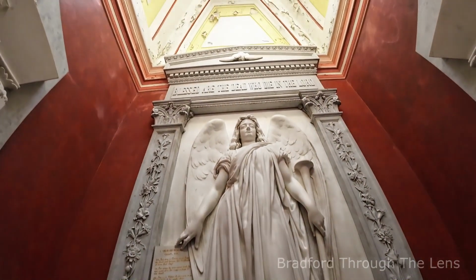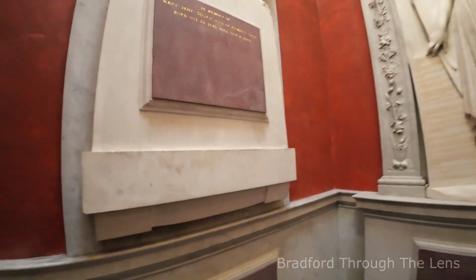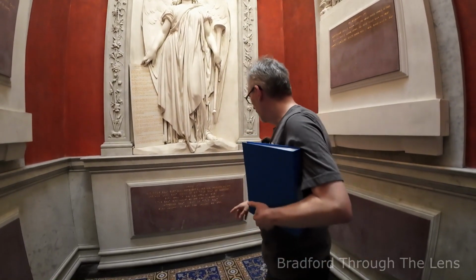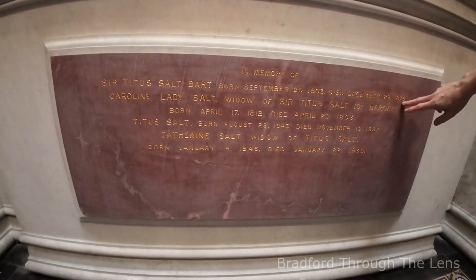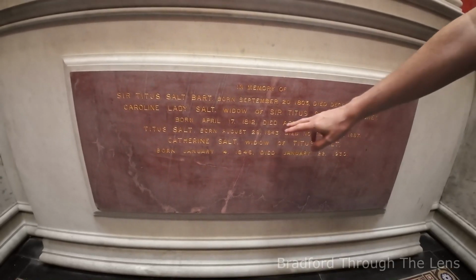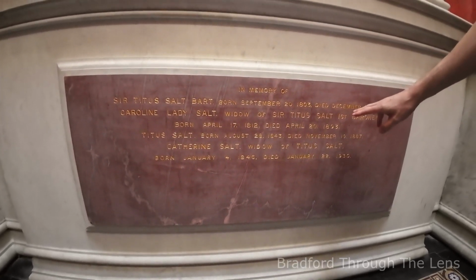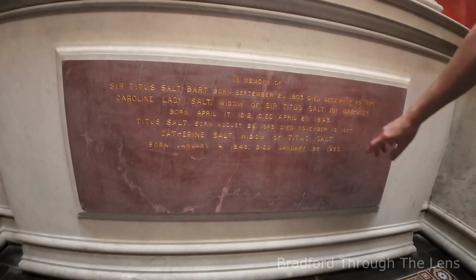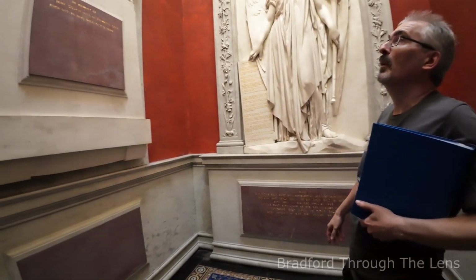But yeah, quite an amazing carving. And this is the Titus Salt vault. I know it rhymes, but yes. But you can see that there are other people in here as part of the family. So you've got Sir Titus Salt, born 1803 and died 1876. And you've got Caroline Lady Salt, the widow of Titus Salt, and she was born 1812 and died 1893. You've also got some of the children in here, and who else have we got?